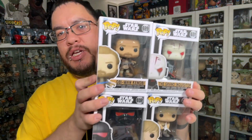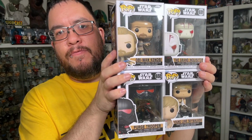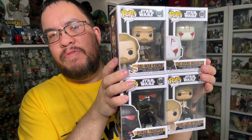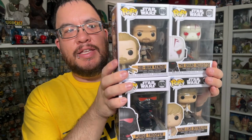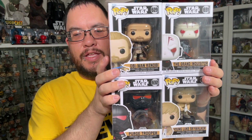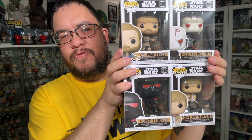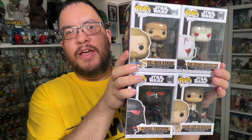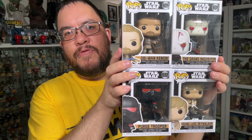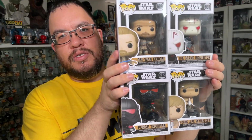And what monthly Star Wars haul video would be complete without some Star Wars Funko Pops? And I actually picked up a few of them. So these are the first four that I picked up. I picked up four of the commons from the second wave of the Obi-Wan Kenobi series set. So we got Obi-Wan Kenobi, the Grand Inquisitor, the Purge Trooper, and a young Luke Skywalker. These are the first four Funko Pops I picked up this past month. I do have a few other ones, but I'll be doing reviews on all these Funko Pops that you see in this video, so stay tuned for that.